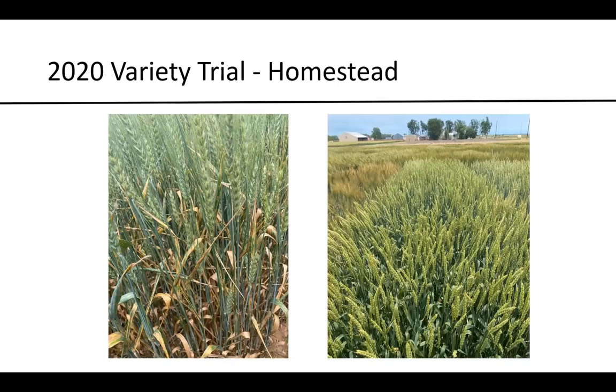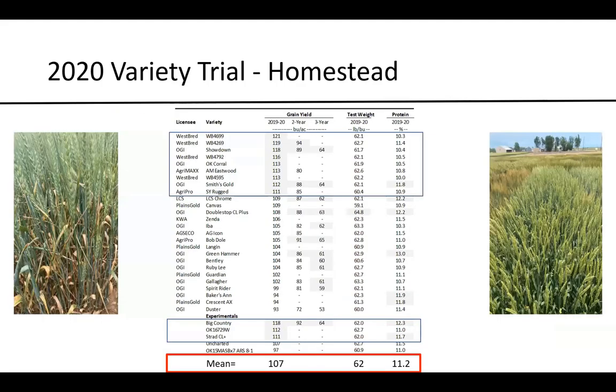Another study that I wanted to show you today is one of our variety trials from last year in Homestead. Here we could clearly see the difference in varieties in what we call leaf health, due to environment and diseases. Some varieties were just hammered by all factors present in that location, while some varieties were not. And this variety trial in Homestead last year was one of the highest yielding locations in the variety trials ever in Oklahoma.